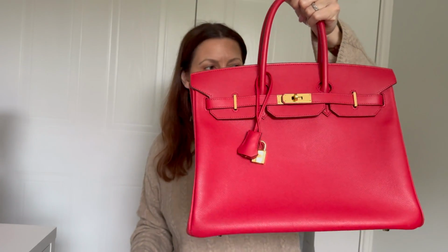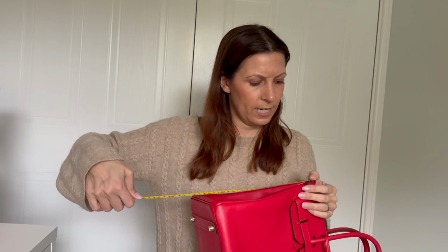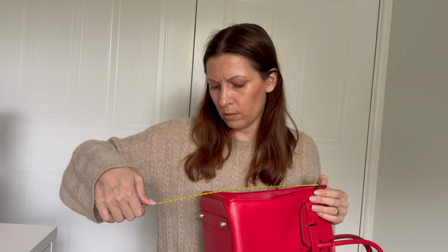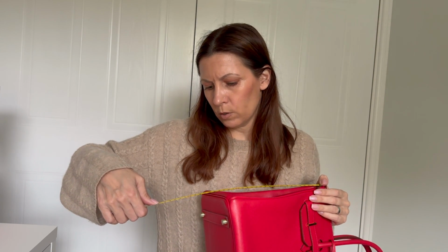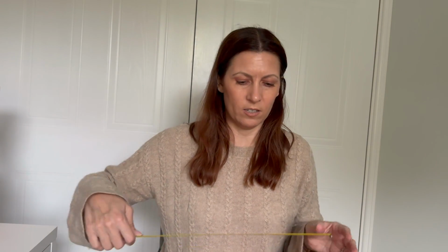So you can see this is the same at the top as it is the bottom. And the height, again I'm going glazing to the middle, is 10 inches, 25.5 centimetres, and then finally, this depth is just under 8 inches, 20 centimetres. So overall, this is bigger, this is heavier.